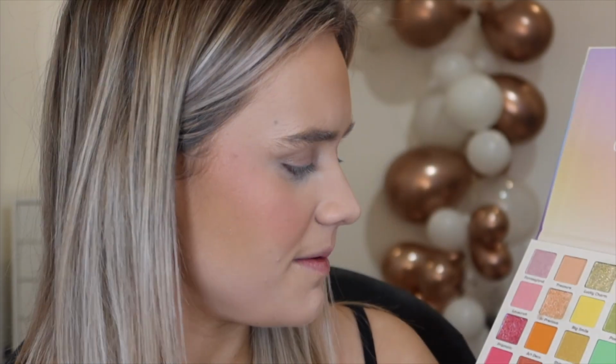I don't know why the camera's feeling a lot darker today. I don't know if my lights just aren't as close as they normally are, but it does feel a bit darker. So yeah, I don't really know what I'm going to do with this because there are so many gorgeous shades to dip into. But I think we're going to play with this next. I'm going to quickly just go off camera, prime my eyes, and then we're going to play with the palette.